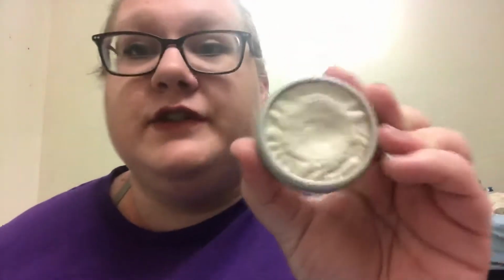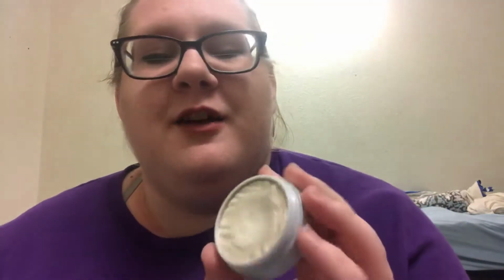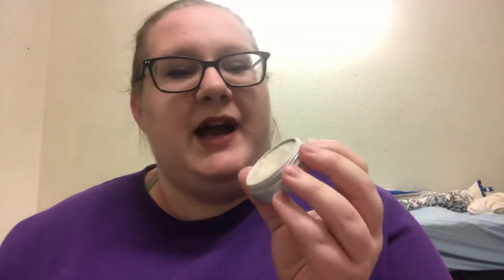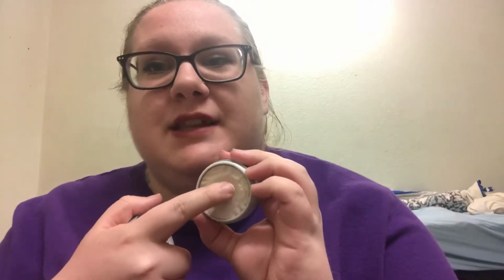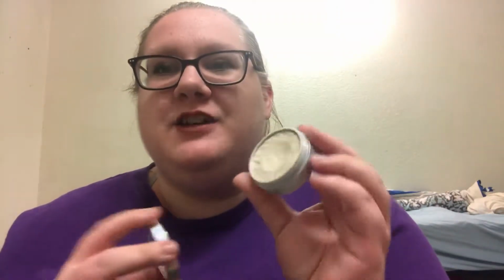This Physicians Formula Butter Highlight in Pearl. First of all, it smells really good. Second of all, I hit pan on this, but you can't tell because I used it and it moved all the product around. But I hit pan right in the center, and I have so much left over. And it's such small little packaging. This is not that deep. It's such large packaging for such a small little thing.